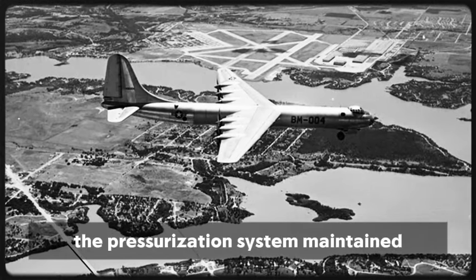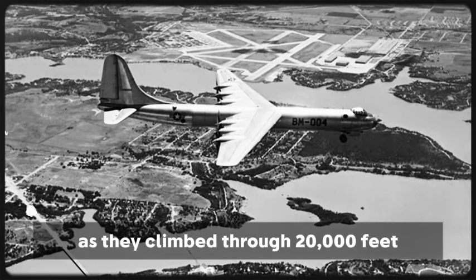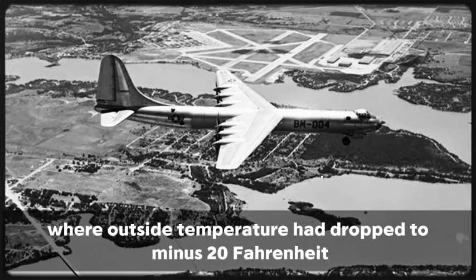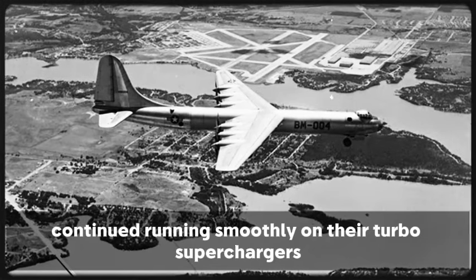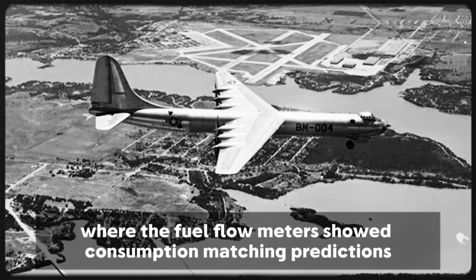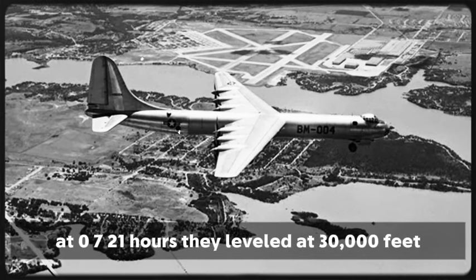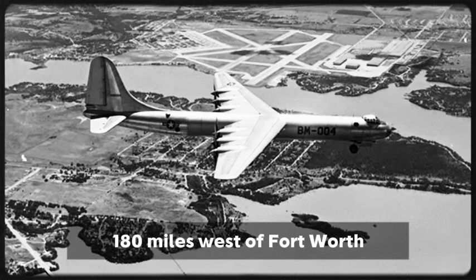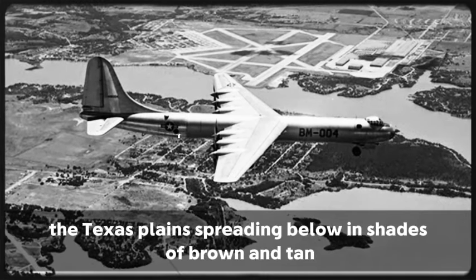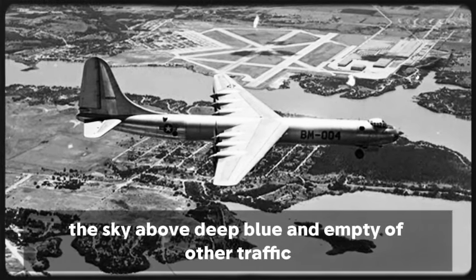The pressurization system maintained sea-level pressure in the crew compartment as they climbed through 20,000 feet, where outside temperature had dropped to -20 Fahrenheit, where the engines continued running smoothly on their turbo superchargers, where the fuel flow meters showed consumption matching predictions. At 07:21 hours, they leveled at 30,000 feet, 180 miles west of Fort Worth, the Texas plains spreading below in shades of brown and tan, the sky above deep blue and empty of other traffic.